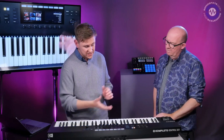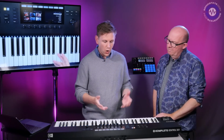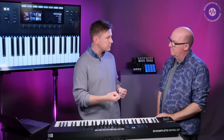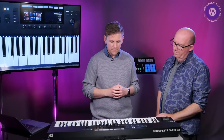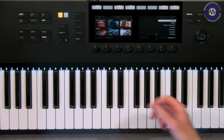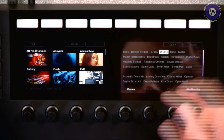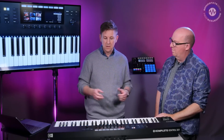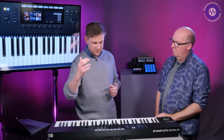Let me take you through the browser because there's some cool new stuff here actually. The browser is now very visual, and that helps to make things faster. It takes the MK1 native browser and extends it that little bit further. One of the problems with these big libraries is that it takes time to switch between them. So one of the cool things about the browser is that I could, for example, search for drums and say I want analog drum kit, but I don't want to specify a product. It could be Abbey Road Drummer, it could be Battery, it could be Polyplex, it could be an NKS plugin, it could be anything. And obviously, if I'm having to load each one of those, it takes time to switch between them.